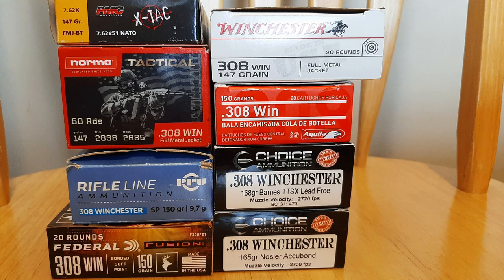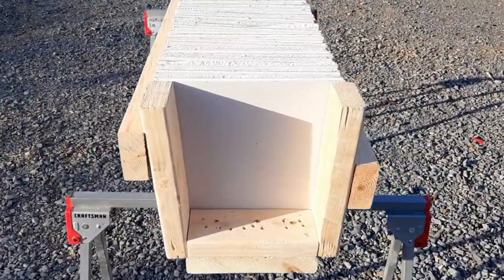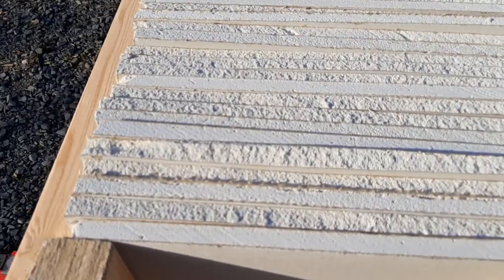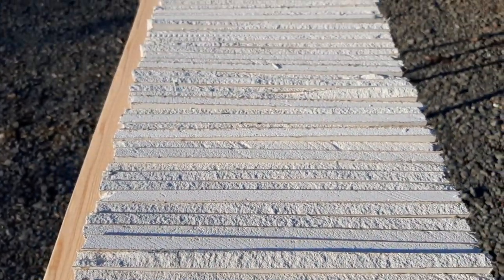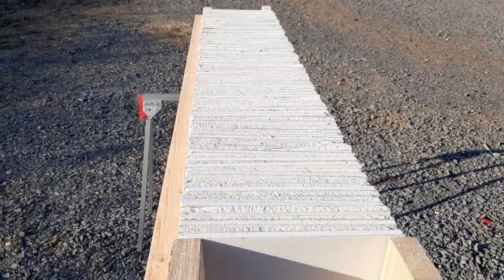In this video, I'm gonna do another ballistics test with the 308 Winchester or 7.62x51mm NATO. And I'm gonna be shooting a variety of 308 or 7.62x51mm NATO rounds into sheetrock or drywall. And the drywall or sheetrock that I'm gonna be using is just some standard half inch drywall that you would find on the walls of your house.